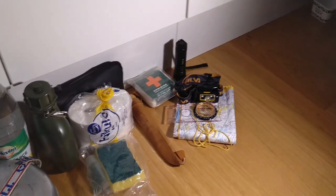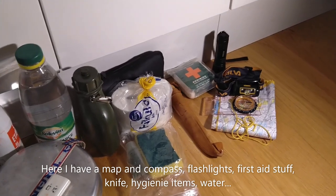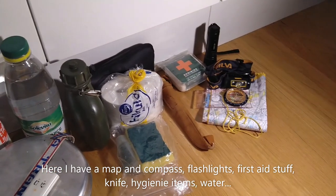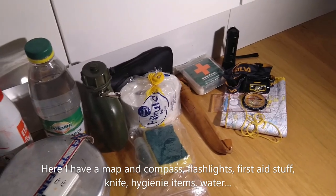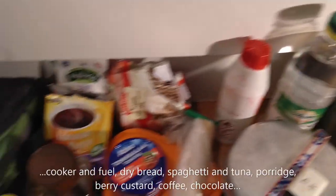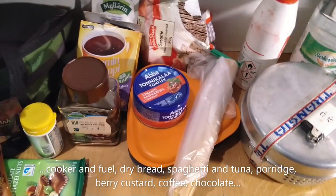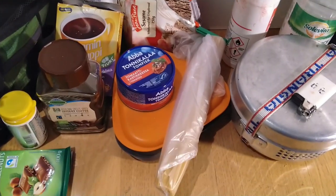Hello there. It's Halloween weekend coming and I'm planning a trip to a gloomy, dark and wet forest. So this is what I have gathered for the trip. Then I have here my mess kit plus food.